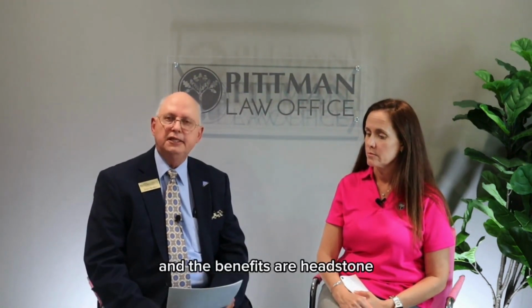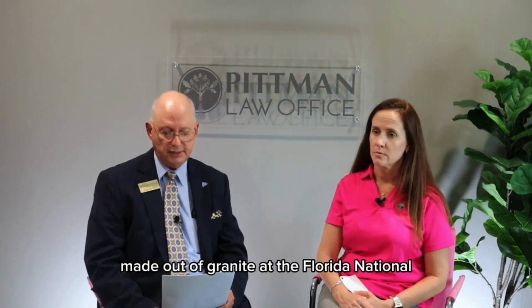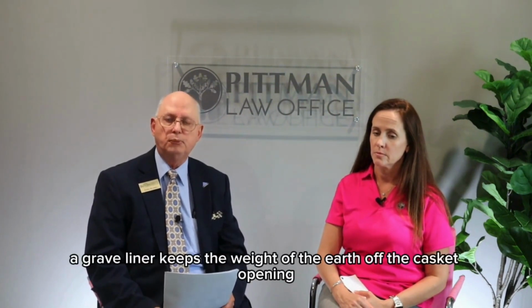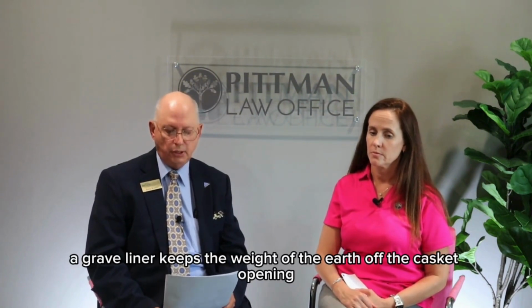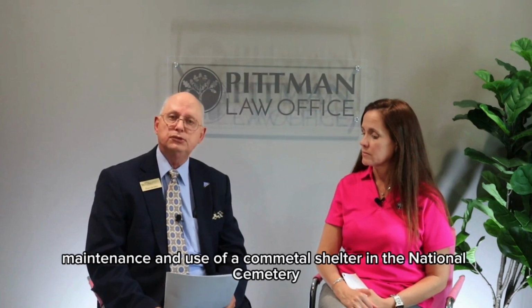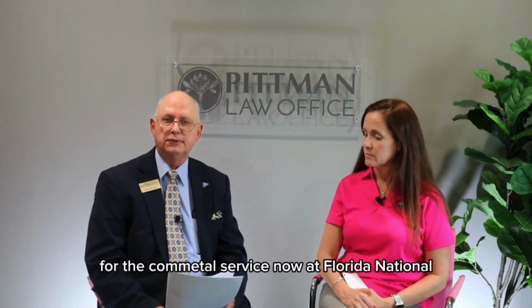And the benefits are a headstone made out of granite at Florida National, a grave liner, not a vault, but a grave liner keeps the weight of the earth off of the casket, opening and closing of the grave, perpetual care and maintenance, and use of a committal shelter in the National Cemetery for the committal service.